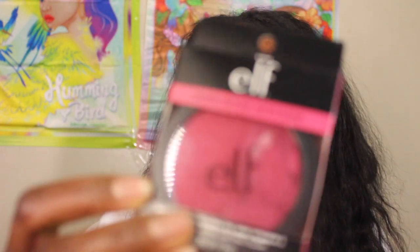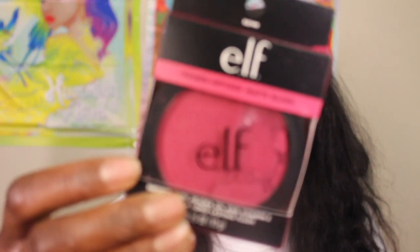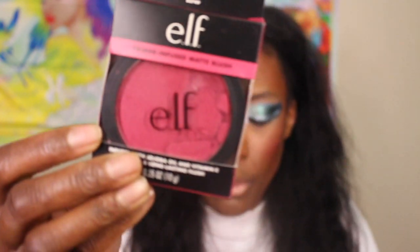I bought a few things. I mean, I bought some stuff from e.l.f. Unfortunately, one of my blushes showed up broken, so I'm not going to open it because I'm going to have to try to return it and see how that goes. So I have the shade Always Vibrant. As you can see, mine is cracked. If y'all can see that right there, pieces of it are falling out and it's cracked, because you can see the metal part right there of the pan.